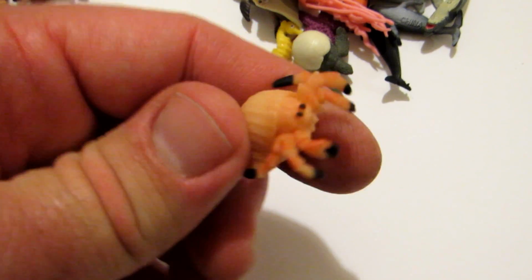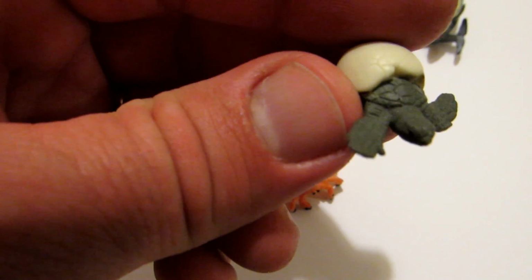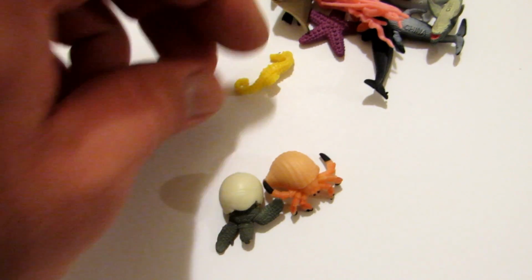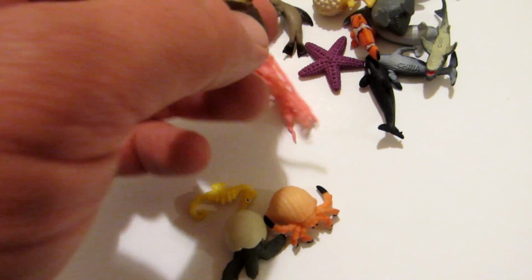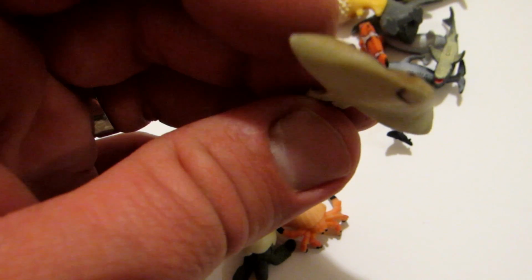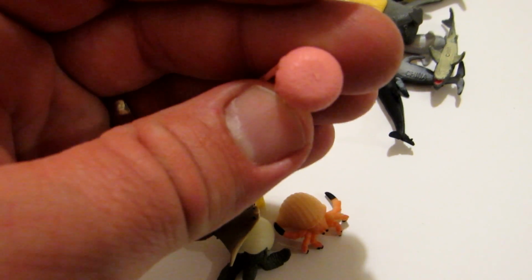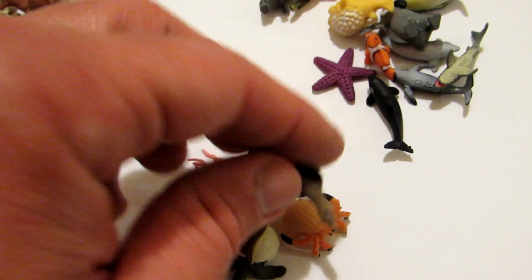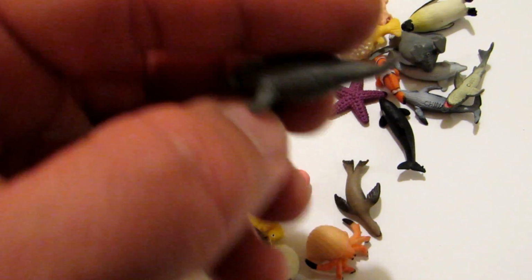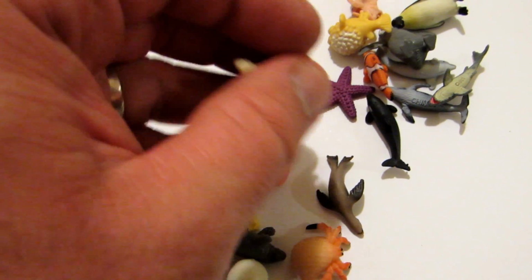It's the crab. So if you have small kids, little kids, but only 3 and up, not below, that would be great for them. They don't need a lot of space, very accurate. You can get it all into a small box, you're done.